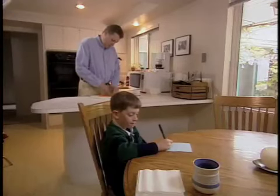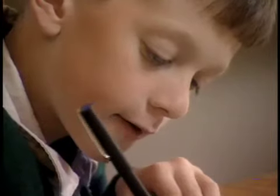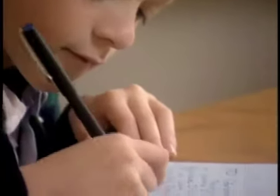Writing and reading reinforce each other. As children become better writers, they're probably going to read better, spell better, and think more clearly, too.